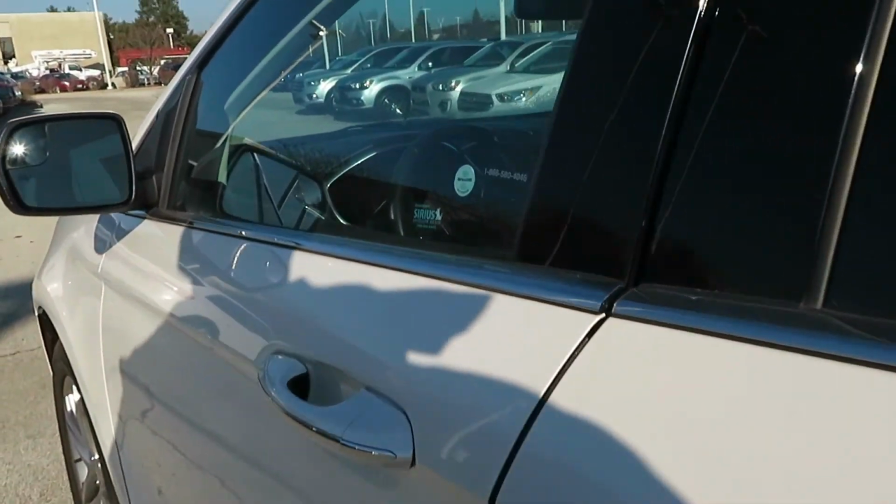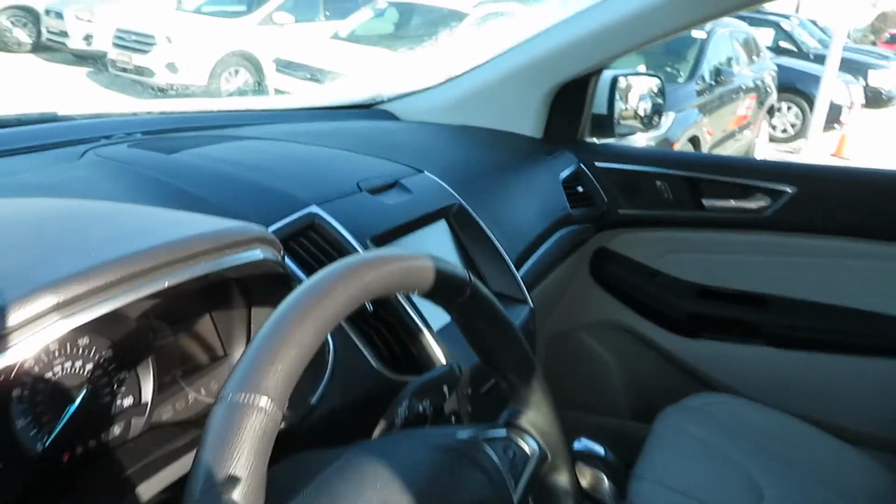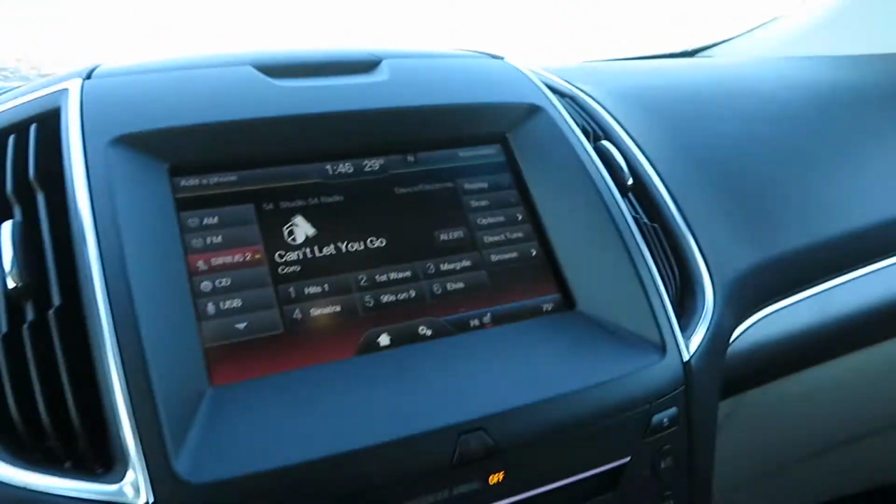Like I said, it's a nice little SUV. It's not gonna break the bank either. $27,490. There you go.